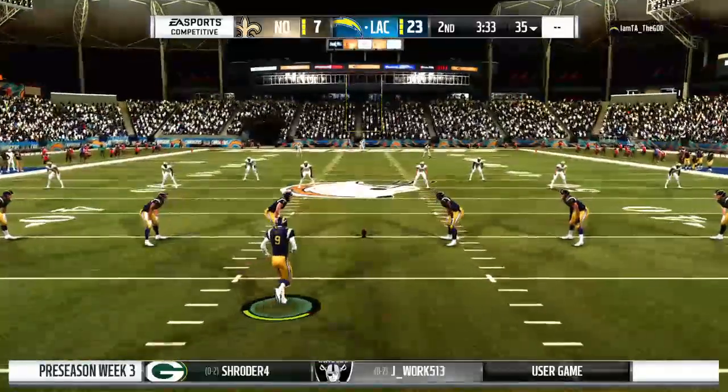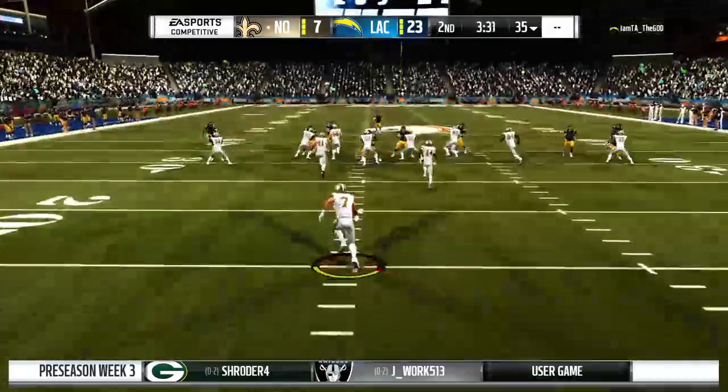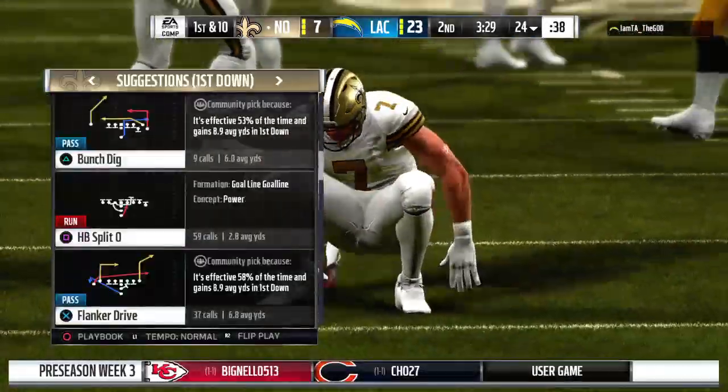through. Gould now out to kick it away. The return man is Hill. And a pretty good return here. He'll be stopped just shy of the 25 at the 24-yard line.